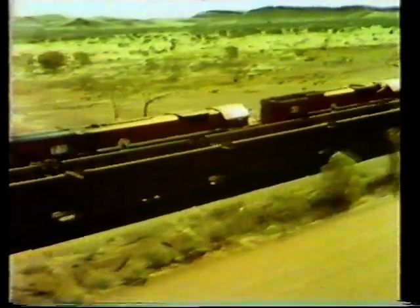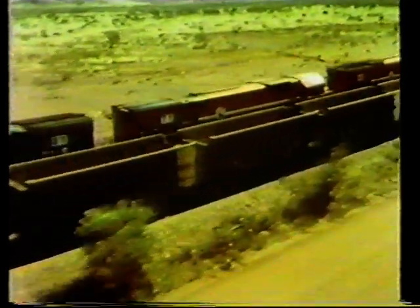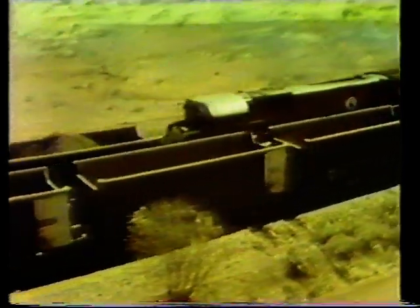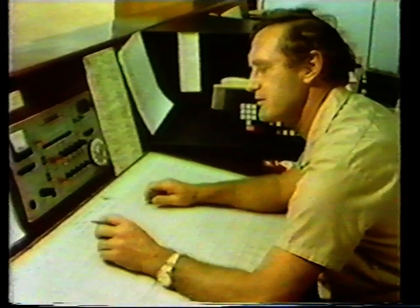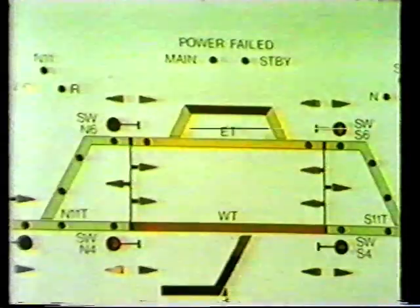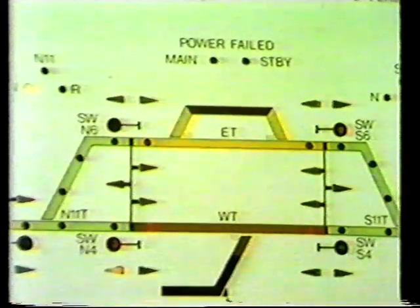Crushed at the mine and then taken to the coast by train. Roger, your first one, 10 kilometres an hour, passing track Walla. Traffic controllers at Port Hedland monitor all the trains for their whole journey.